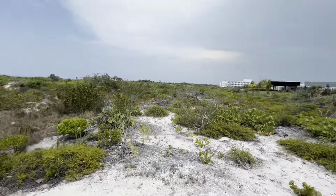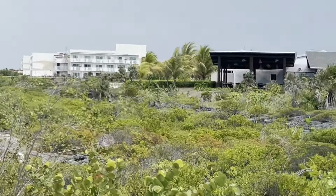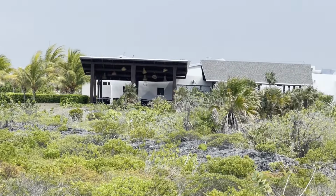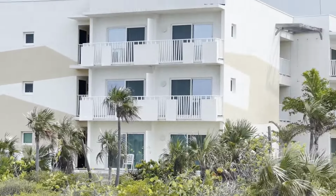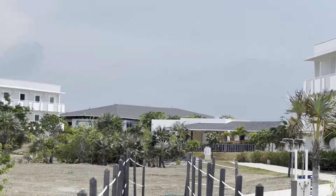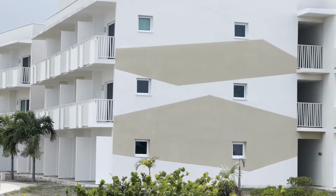Take another look around at the back here. You can just get an idea. Let me zoom in a bit here. You can see the one room there, some kind of restaurant there, more buildings. So these guys would get an ocean front, some ocean view there, some more ocean view.